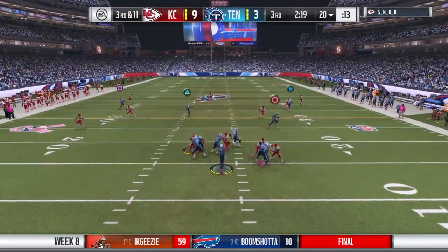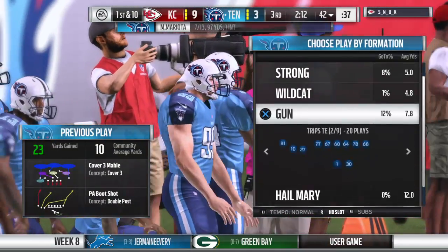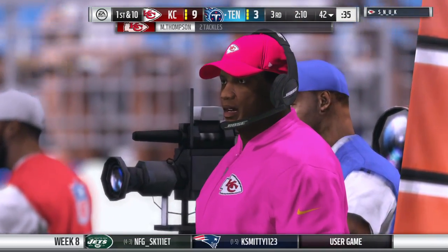Play action. Mariota. This is caught. It's Cooks. And he's brought down after a good gain. 23 yards on the play. He's such a good route runner. Shows it there on 3rd down. Very proficient and a good pass.